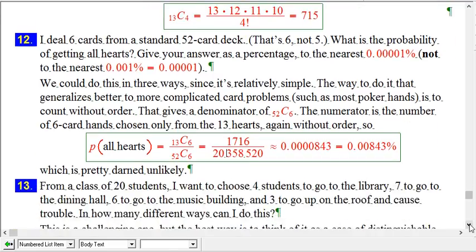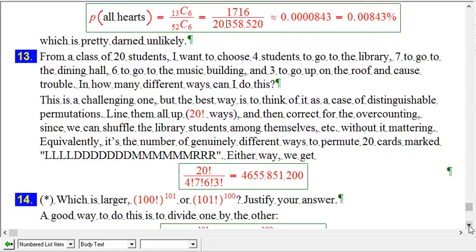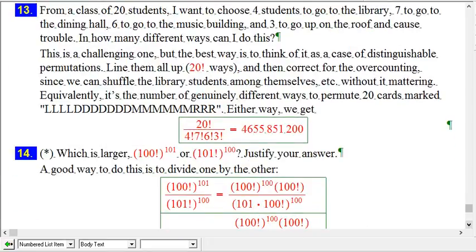Okay, here's one more. It's a little bit more challenging. It's similar to a problem I have in the handouts, but we didn't really focus on it. From a class of 20 students, I want to choose 4 students to go to the library, 7 to go to the dining hall, 6 to go to the music building, and 3 to go up onto the roof and cause trouble. I'm not sure why I wanted to do that. Okay, and how many different ways can I do this?